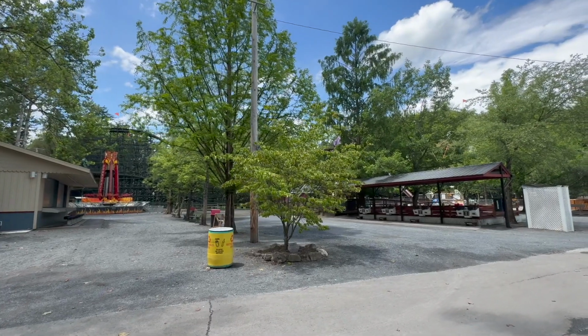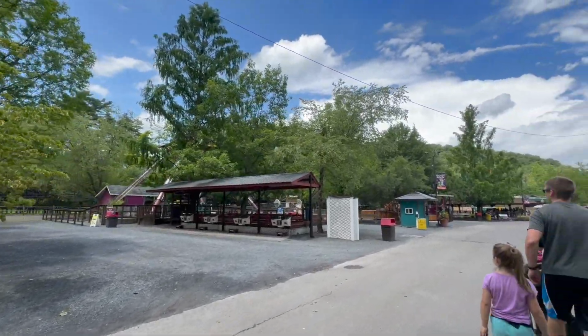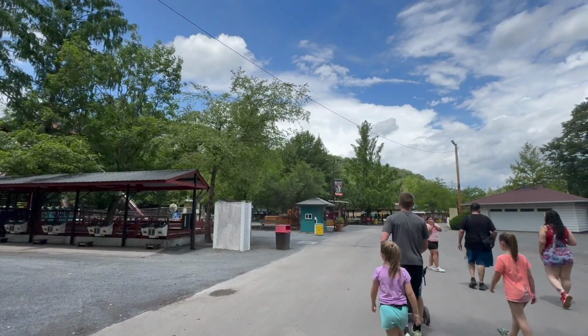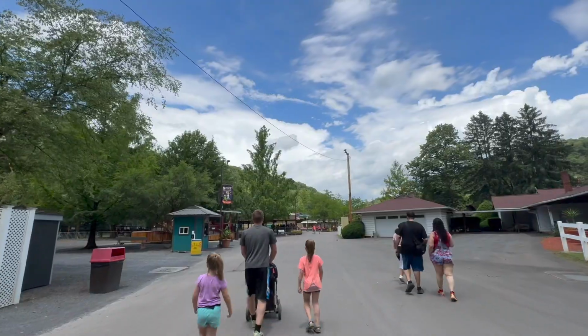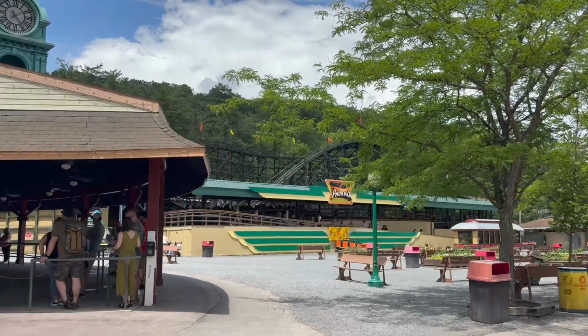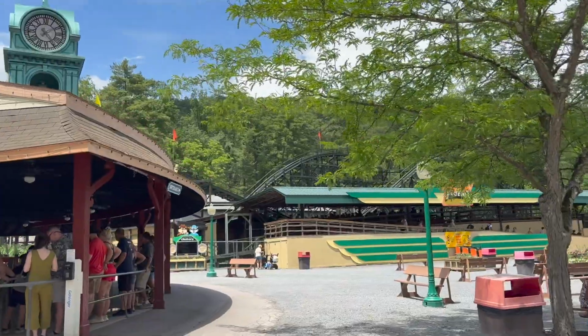We are entering the park here from the campground side. The Phoenix is right there. Ahead is the antique cars. And that's where you get in line for the Phoenix straight ahead too. Here's the Phoenix. That's a family favorite ride of many.